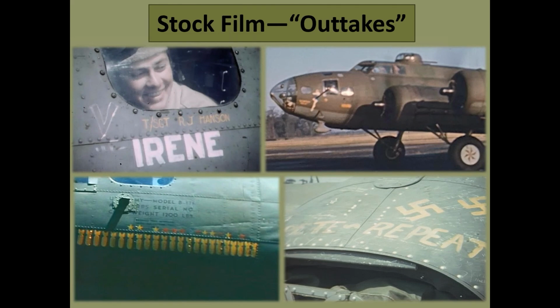The most important source of information by far were the so-called outtakes. What they are is it's the stock film from William Wyler and his film crews. And it is unbelievable. If I had to pick an airplane to have this much documentation, it would be the Memphis Belle. There are 11 and a half hours of footage in this stock film. And the wonderful thing about it is that all of the listeners here, you can watch this film on YouTube, because about 2 years ago, the National Archives put all 34 reels on YouTube.